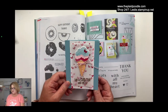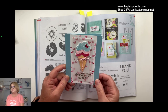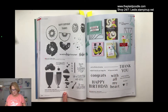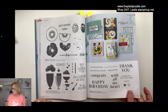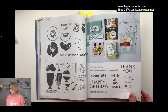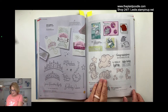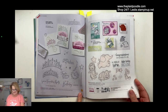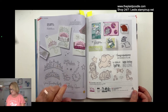Okay, here's another returning one. Here's what we did in our card class. Was it last week or the week before? I think it was the week before. So, isn't that cute? That little ice cream cone? That's the Sharon milkshake. Here's some fun, easy, big sentiments. Those are kind of nice to have, big sentiments. I saw somebody do something with the friendship royalty. I think it was the $1 million sales achiever because none of us were able to get it till today.